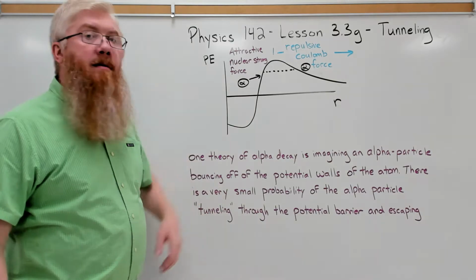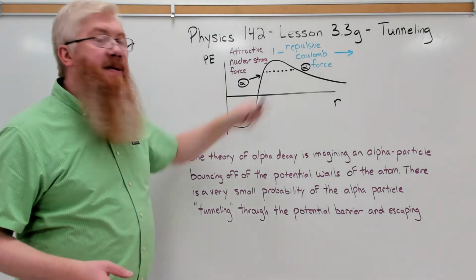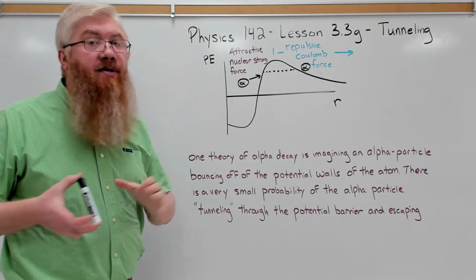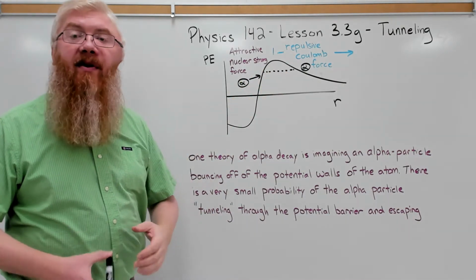Some isotopes have smaller potential barriers than others. So uranium-235 and uranium-238 have slightly different potential barriers, so they have slightly different probabilities of tunneling through, which means they have different half-lives.